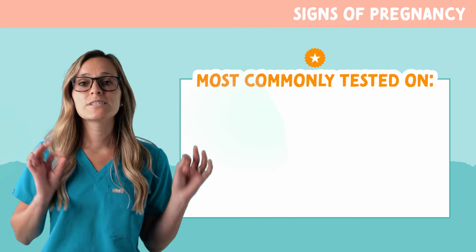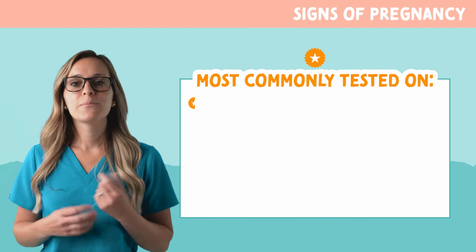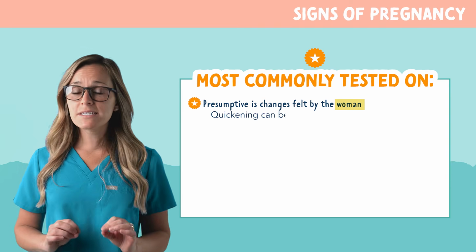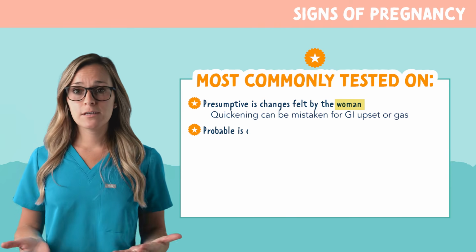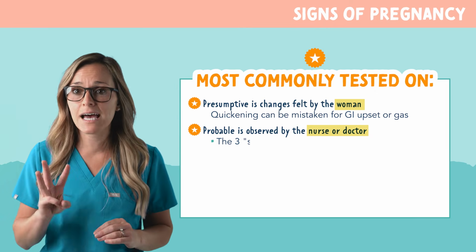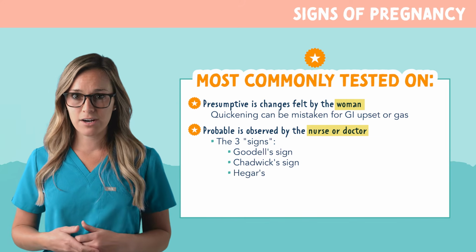Let's look at some of the most commonly tested points relating to pregnancy signs. Presumptive is changes felt by the woman. Remember, quickening can be mistaken for GI upset or gas. Probable is observed by the nurse or the doctor. Remember, we have the 3 signs. We have Goodell sign, Chadwick sign, and Hegar sign.